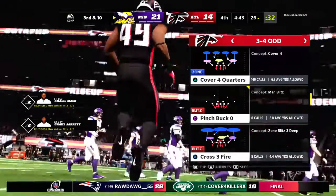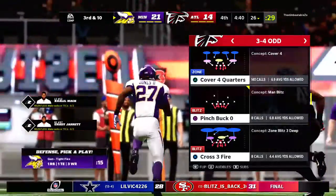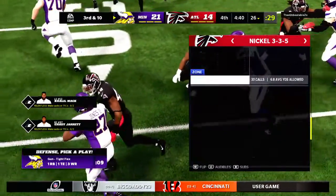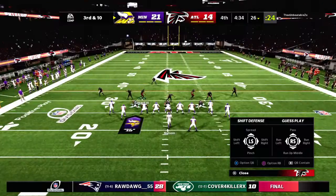Now, obviously, that's some good work there defensively, being able to stop them and bring up a key 3rd down. But if you're on the offensive side of the ball, there's an opportunity, because I know what defensive guys are thinking right now: stop them, get to the ball. That means they might not be sound defensively. There could be some opportunities.